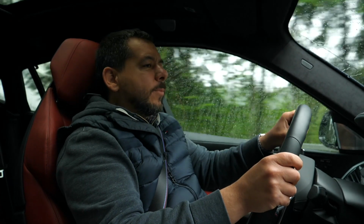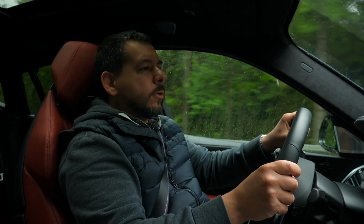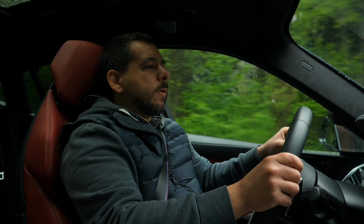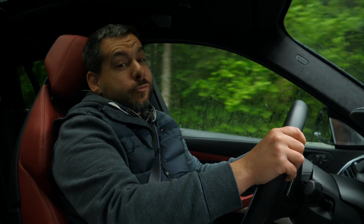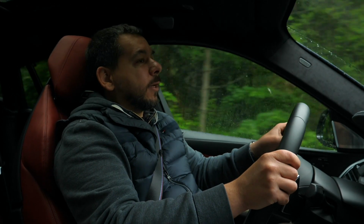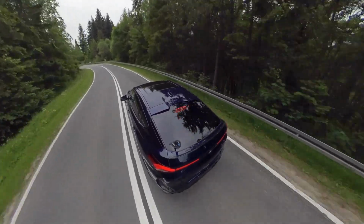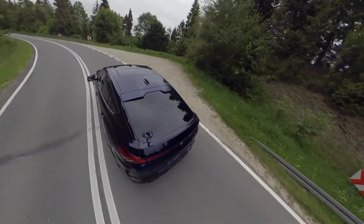However, the X6 M does not compete with the Taycan, but with the Cayenne Turbo SE Hybrid Coupe. And here we have something to compare, as both cars have similar performance figures. The difference is that the BMW is some 300 kilograms lighter, but the Cayenne has 200 Nm more torque. And being a hybrid, the Cayenne uses less fuel in the city than the X6 does in the extra urban cycle.